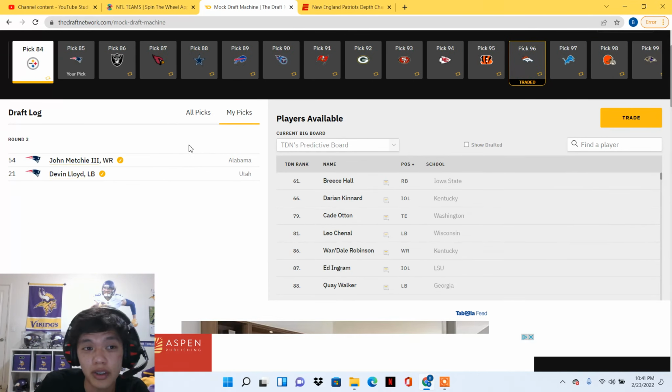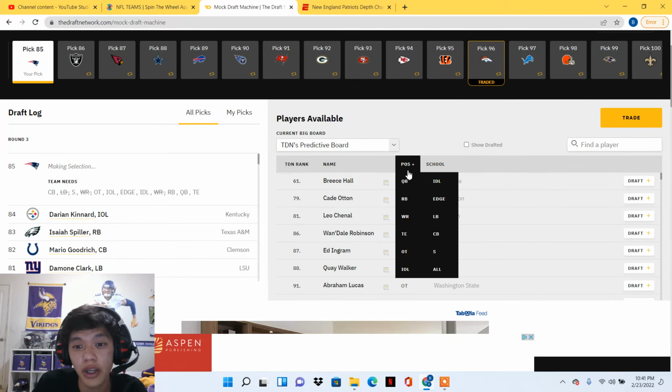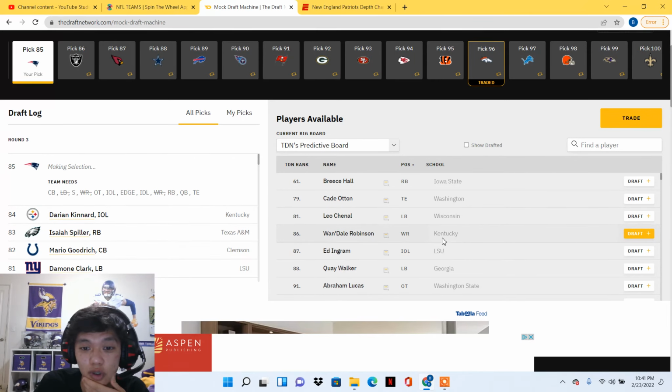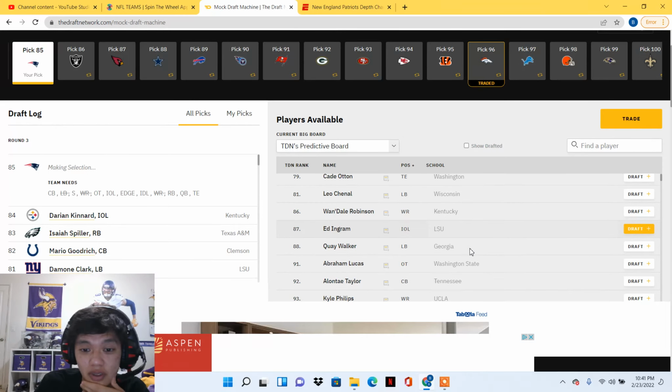And both of these picks don't necessarily fill needs, but you take the best player available. And honestly, I don't see a problem with that because at the end of the day, you want to bring good players in. If you reach for players and you continuously draft for need, it'll always keep you drafting for need. That doesn't mean you shouldn't draft for need, but when there are players of this caliber in Devin Lloyd and John Mechie sitting wherever you're picking, passing up on them would just be a huge mistake.